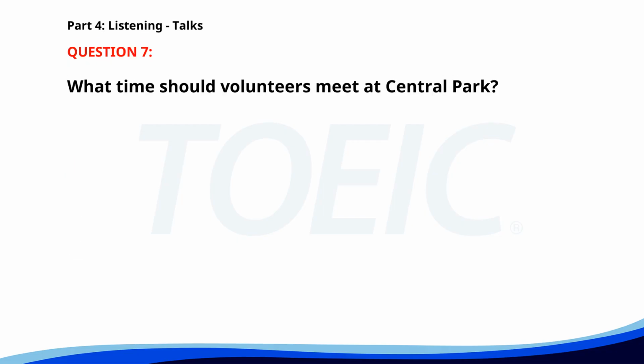Number 7. Join us this Saturday for the city's annual cleanup day. Volunteers will meet at Central Park at 9 a.m. and receive all the necessary materials. Let's make our city cleaner and greener. Together, we can make a difference. What time should volunteers meet at Central Park? A. 9 a.m. B. 10 a.m. C. 8 a.m.